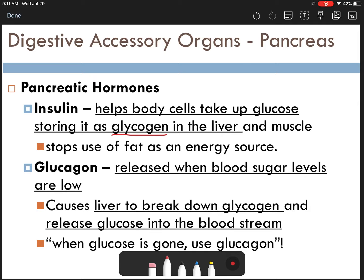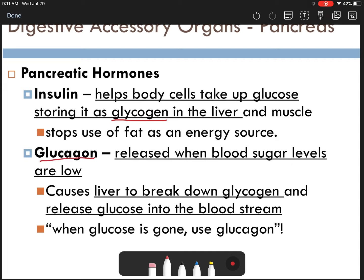So now all of a sudden, let's say you haven't gotten to eat for a while, you're starting to feel a little kind of shaky and weak. That probably means your glucose levels have dropped. So what happens then is your pancreas is going to release glucagon, and it's going to cause your liver to break down that glycogen that it has been storing, and it releases the glucose into the bloodstream. So a little phrase we like to remember is, when glucose is gone, use glucagon. Get it? Glucose gone, glucagon.